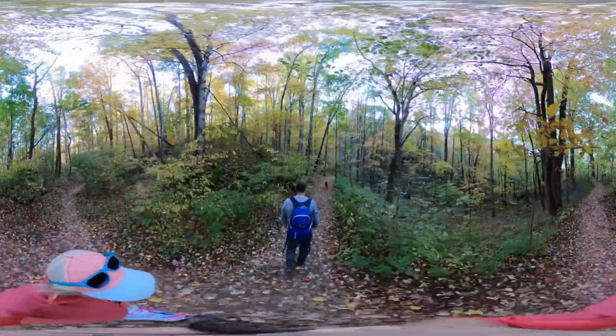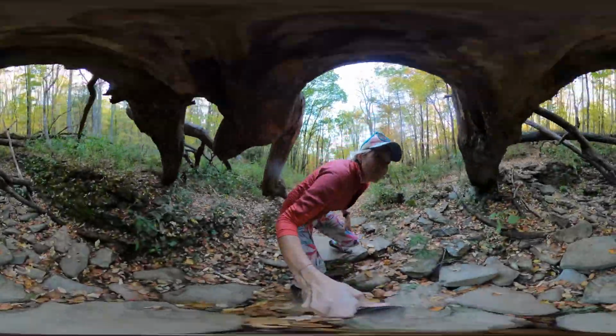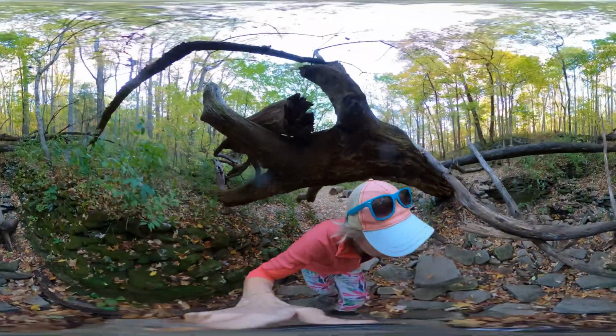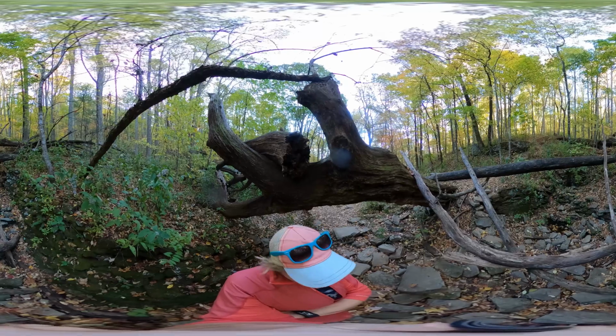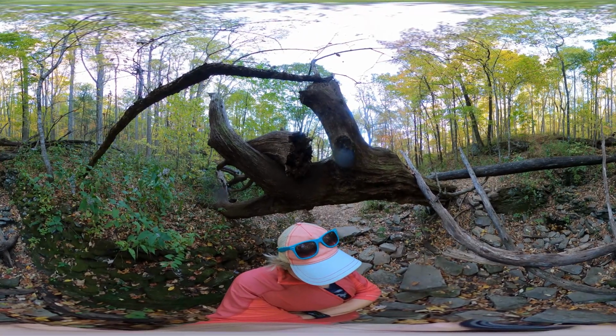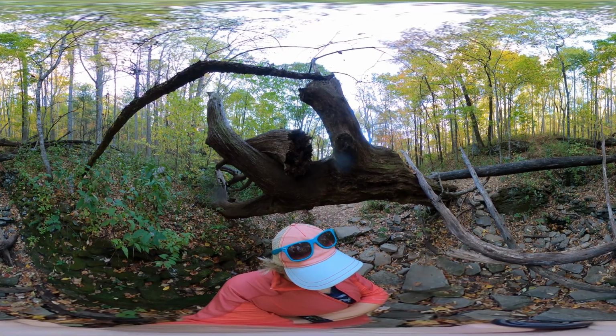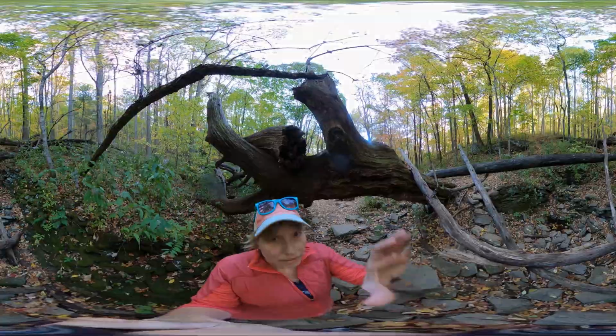If you keep following the trail, it will lead you towards the spring house, which now sits below a fallen tree, which is great for climbing and photo ops. This spring used to provide running water through the bottom of the house, which used to be fully enclosed, and stored milk and other items that needed a cool space.